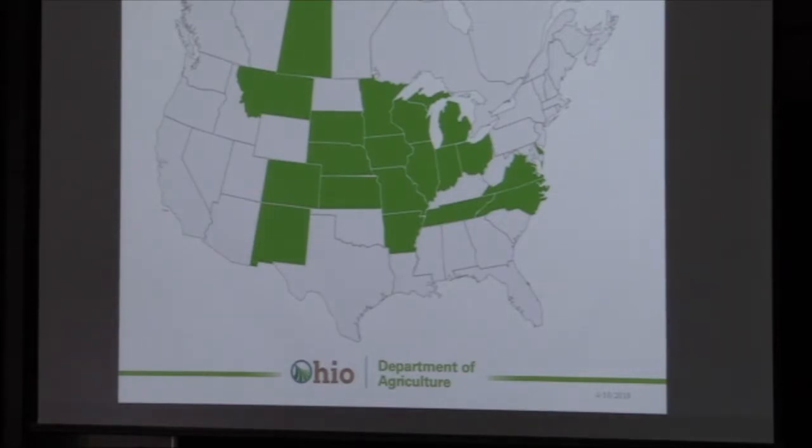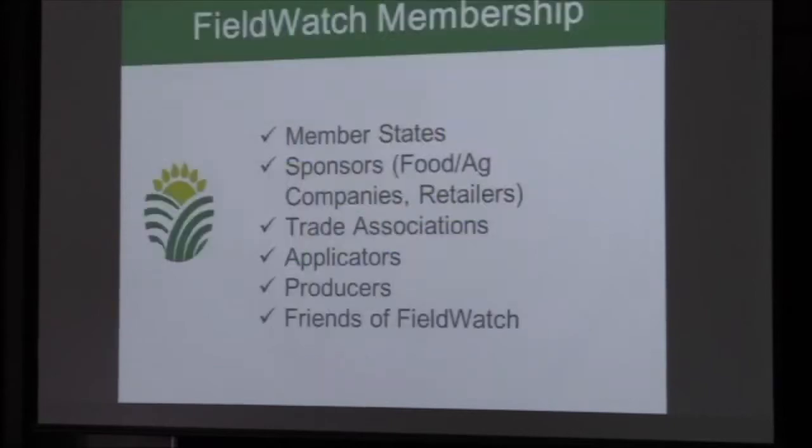And Fieldwatch has been doing a good job. They have their own outreach team who goes around to retailers, John Deere, and co-ops. Heritage Co-op, for example, I believe just signed on as a member with Fieldwatch. So they have their own recruitment teams out there to make it more useful and get more people using it.